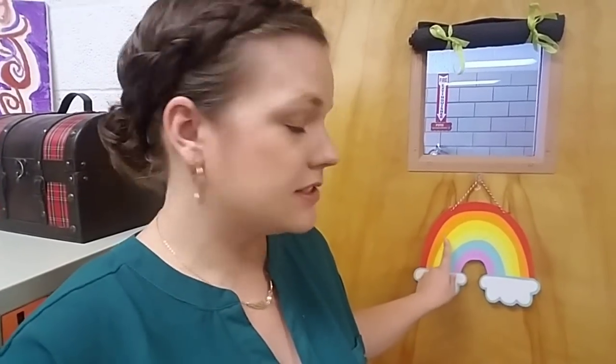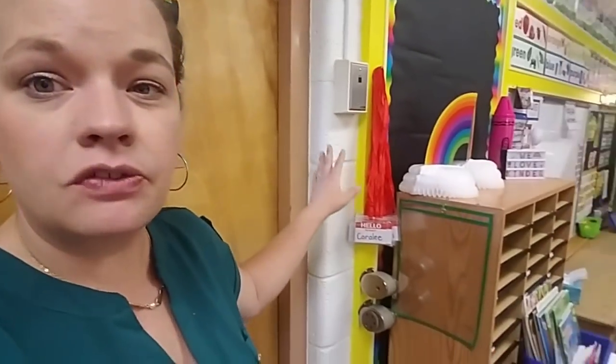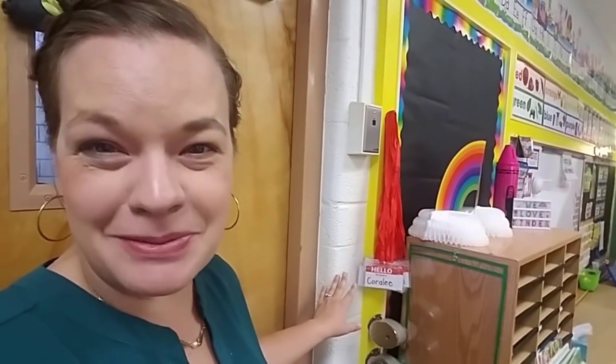I have this rainbow. If I ever get a Cricut, I'm hoping to write Mrs. Hargis or something on here. This, I've talked about before, is a privacy thing. If we have a lockdown, I untie the ribbon and it's just a placemat. It drops and it's attached with magnets. So it's pretty sweet.